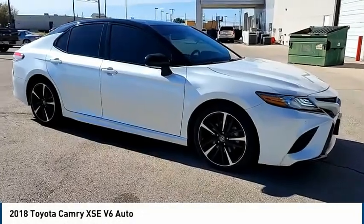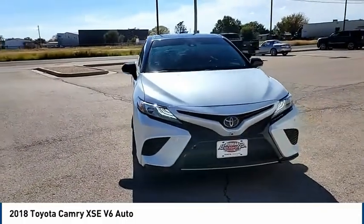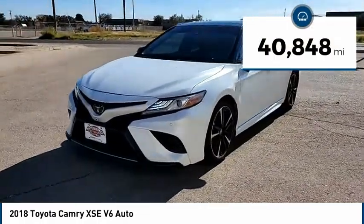You are going to love the 2018 Toyota Camry. Toyota Camry is an affordable midsize car, reliable and great comfortable commuter car. This vehicle has less than 45,000 miles.